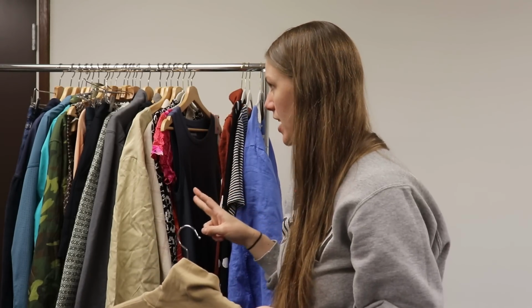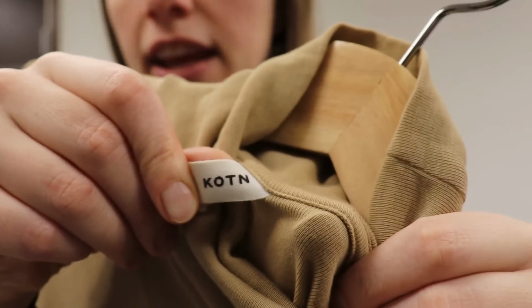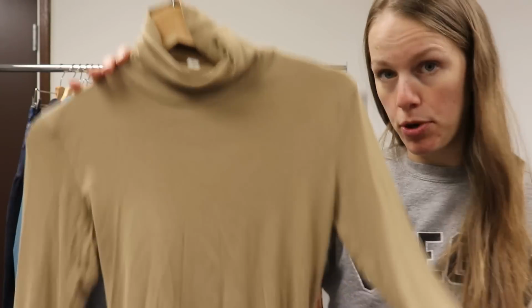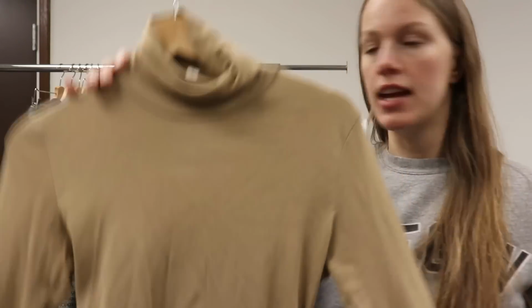Okay, this is a brand. I actually found 2 pieces by this brand. I'll just go ahead and show you both right now. I've never sold before, but I do know about it because it's also sold on places like Revolve and Shopbop. The brand is Cotton, K-O-T-N. And this is a turtleneck, which is perfect, going into fall for $7.99.